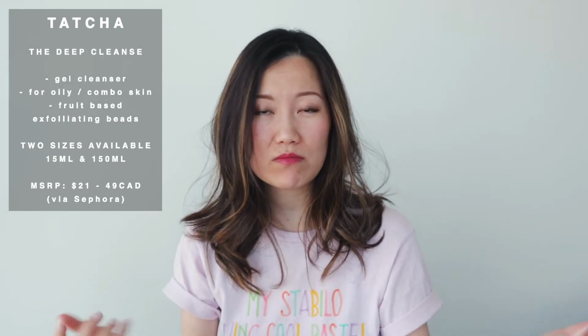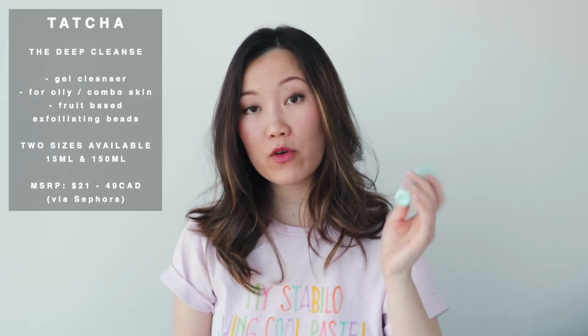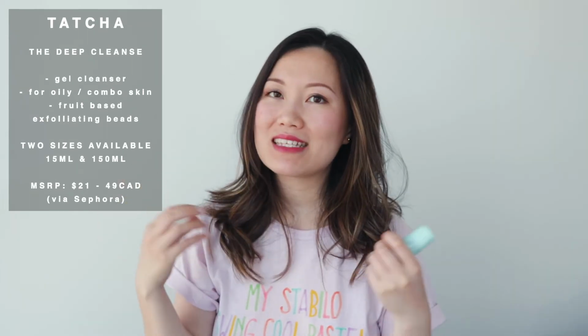Now, this comes out as a gel. It's got little beads in it. I'm not 100% sure what the beads are made of. Being Tatcha, I'm assuming it's eco-environmentally conscious, friendly, whatever the direction is. This is, I think, great for combination skin, which is, again, what I have. And I find this doesn't strip my skin, but it gives me that summer clean.